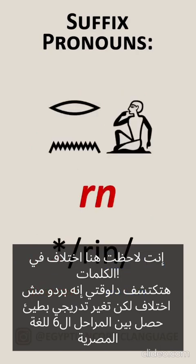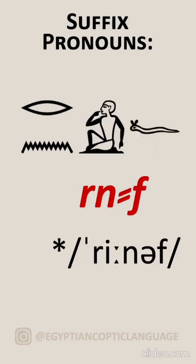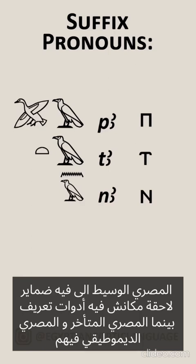So let's look at the Middle Egyptian word for name, Rin. It can mean name, a name, or the name. And then adding the suffix if, you get Rinef, which is his name. One of the innovations of late Egyptian is definite articles. There's b for the masculine, d for the feminine, and n for the plural. And it's still the same in Coptic.